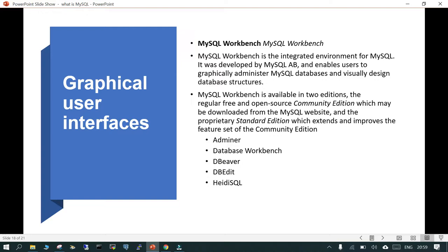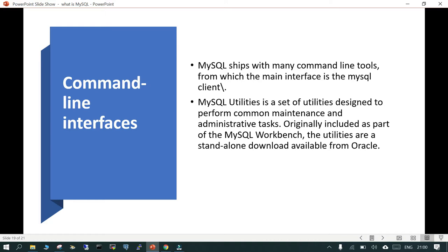To access your MySQL database, you have MySQL Workbench, and other than that HeidiSQL is also available. You can use DBeaver, Database Workbench or Adminer. These are open source GUI tools through which you can work on development or manage your MySQL database. But MySQL Workbench is really doing great. You can also use the MySQL command line interface to interact directly with your database, and it is very, very easy to use.